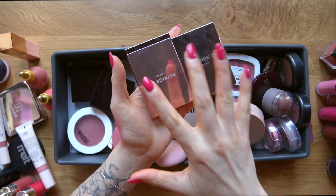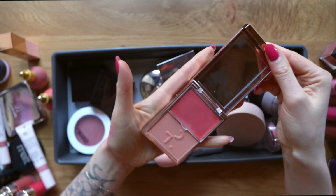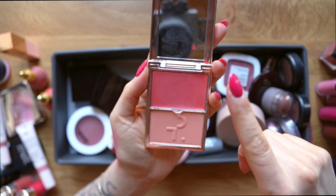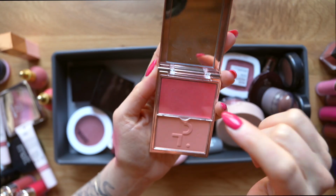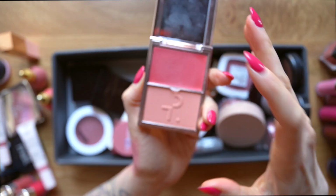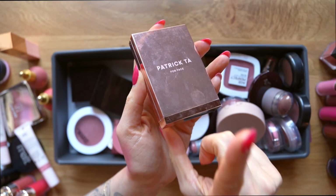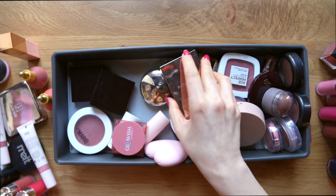Patrick Ta blushes, I absolutely adore. I love the duos that have the cream and the powder. You guys know how much I love a versatile product, and these are so versatile. This color though, I actually really do not like. This is Do We Know Her, which is very coral. This powder especially just doesn't work very well on me, so I'm actually gonna get rid of this one, even though I love the Patrick Ta blushes so much.